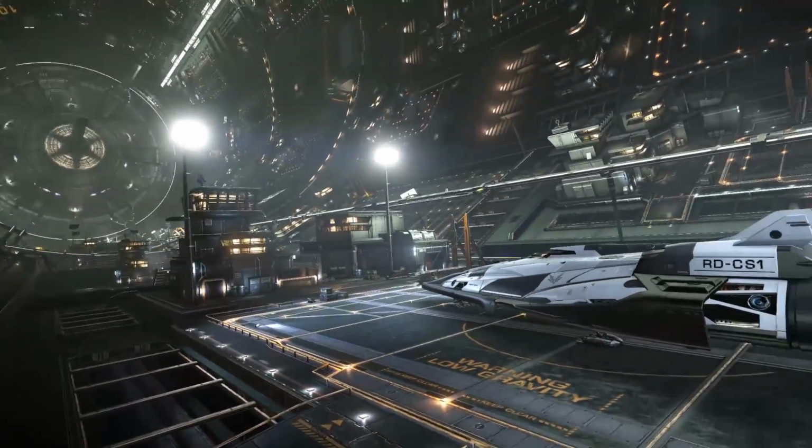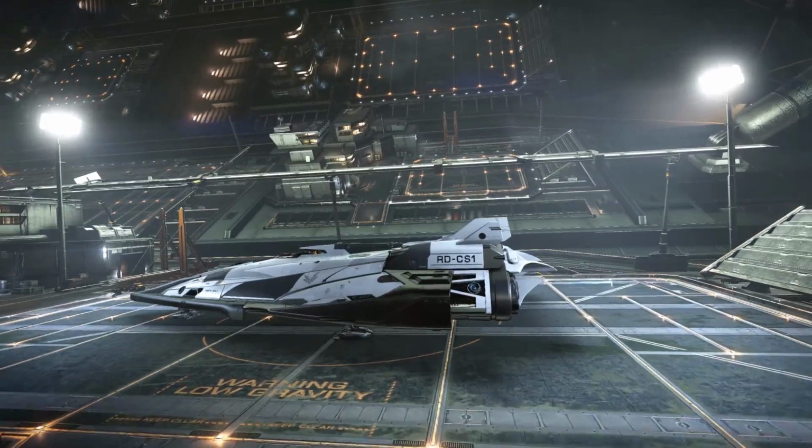We need to get above here. So there is the side profile.